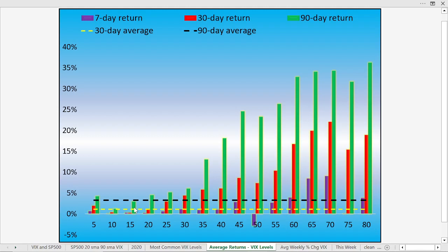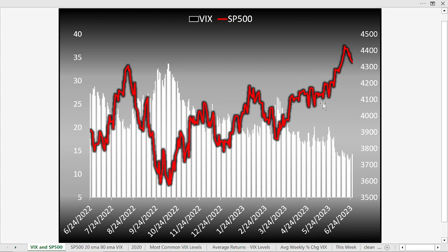The point being is that we're in a trending situation right now where the VIX is low and the stock market's trending higher. Takeaway number one, do not be surprised to see the stock market go up higher. However, historically, we don't really expect tremendous results. If you want tremendous results, you've got to wait for the market to go down. You've got to wait for the VIX to go above 40.